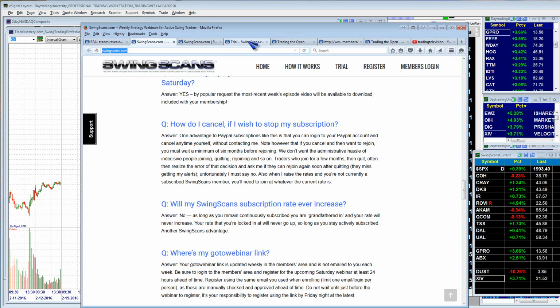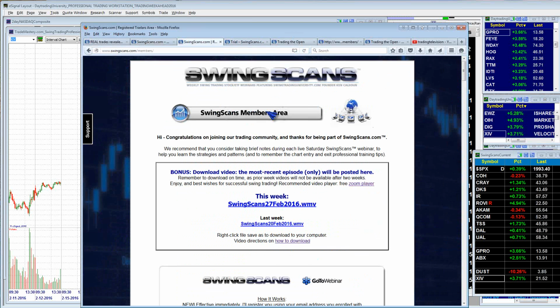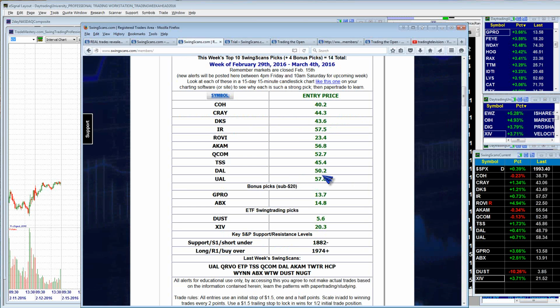And the members area here for SwingScans, it's ideal for stock swing traders because it doesn't give you too many. This is the core list, the top 10 list of what to follow and where to trade it. Unlike others, I don't just spit out a list of tickers and say you're on your own. What I do is give you very specific guidance on the exact entries to use, as well as some trade management, how to use an initial stop, how to scale in.